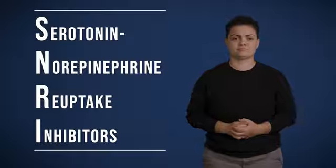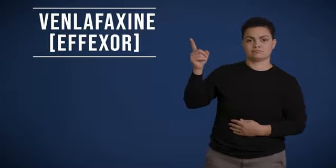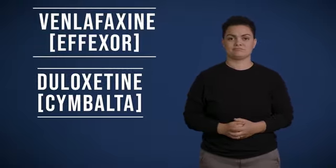SNRI medications. SNRI stands for serotonin norepinephrine reuptake inhibitors. These medications work by increasing the availability of serotonin and norepinephrine, helping to balance mood and ease anxiety symptoms. Two of the most well-known SNRIs are venlafaxine or Effexor and duloxetine or Cymbalta. SNRIs are commonly used to treat depression, anxiety disorders, and even chronic pain conditions like fibromyalgia and diabetic neuropathy.